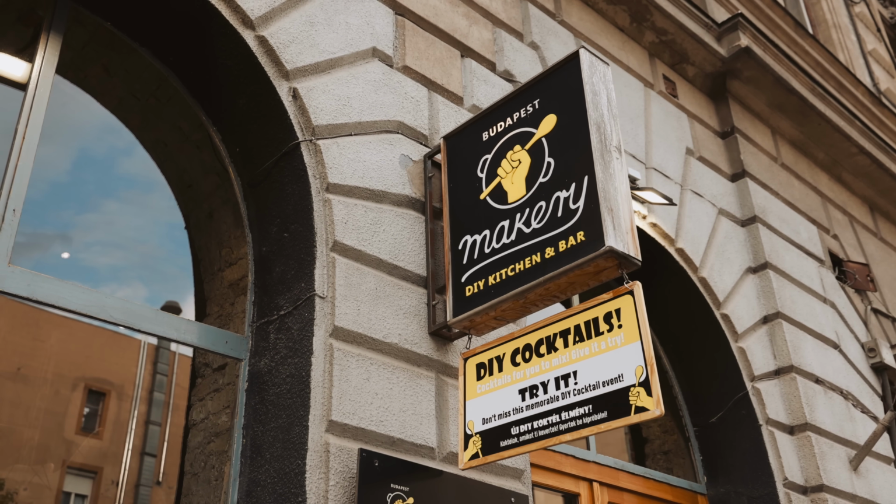What's up, you guys? Today we are making our own meal. We are at the Budapest Makery right now. It's a DIY kitchen where you come in and prepare your own meal. They give you all the ingredients, everything that you need, and you prepare it right here. We've got stovetops, we've got ovens over there.